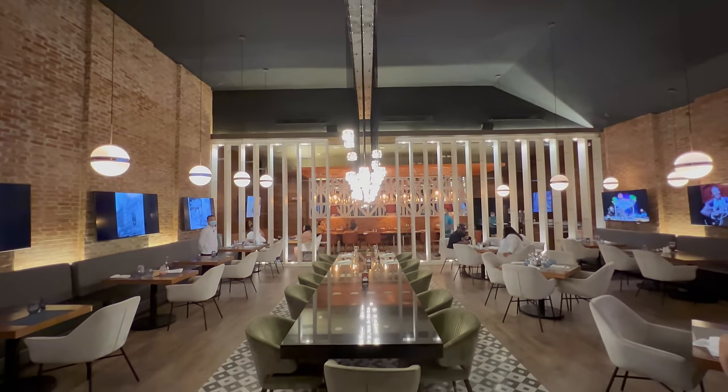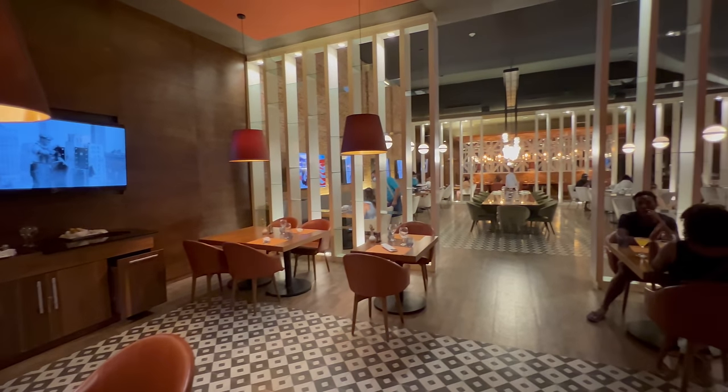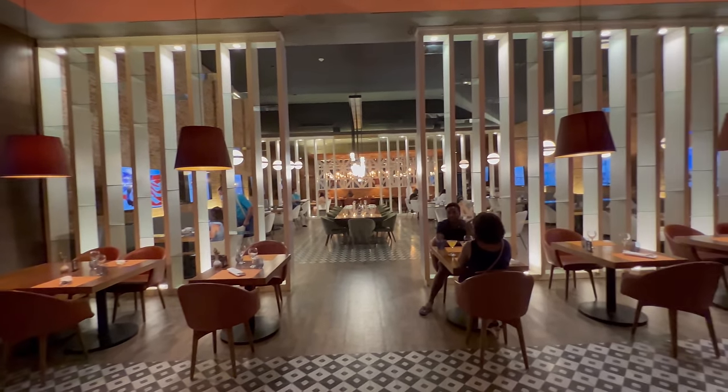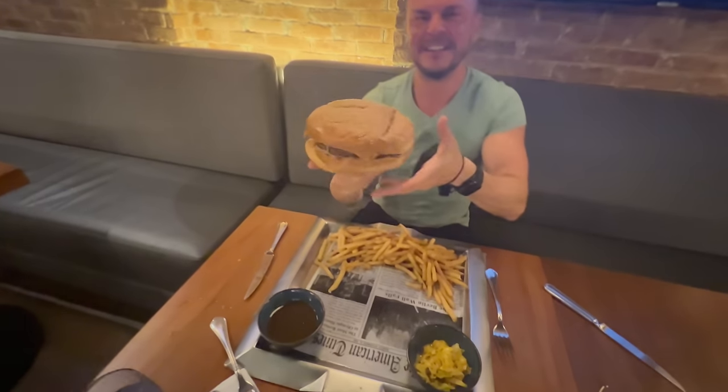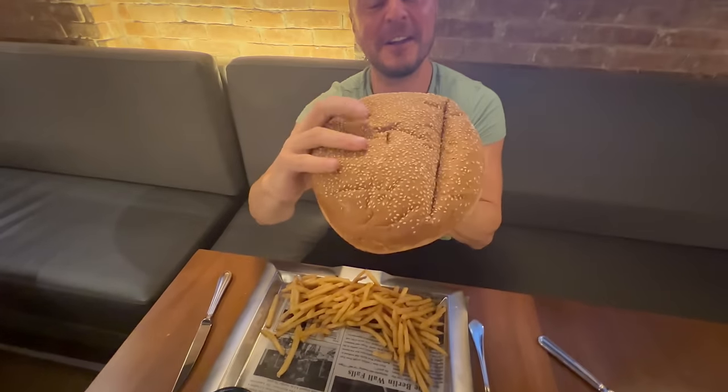Then, dinner, Blue Water Grill. It was a slice of Americana. If you're looking for your American grill here in Punta Cana, this place was it. That burger was insane. And not only was it insane in size, it was insane in taste. Definitely the best piece of food I've had all trip, and I'm looking forward to seeing what more of these restaurants look like.